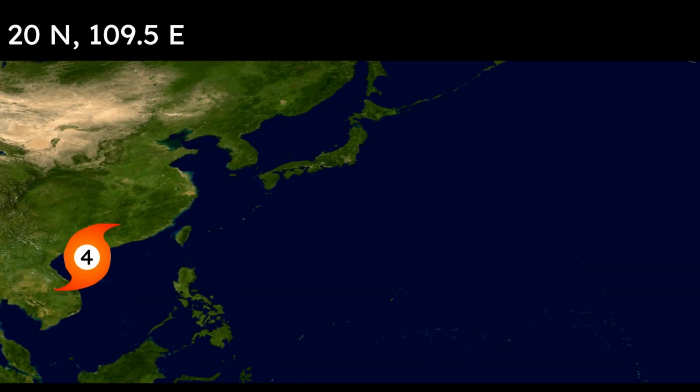It's moving west-northwest at 13 miles per hour. Here is Yagi's current location at 20 degrees north, 109.5 degrees east. It is just barely in the Gulf of Tonkin. Most of the storm is still over land, though part of the eye is over water as well.